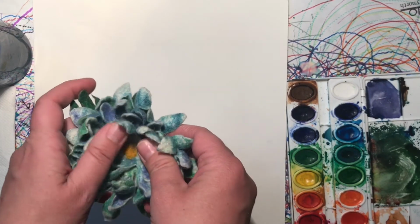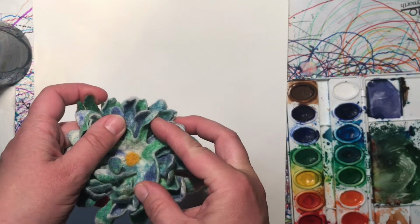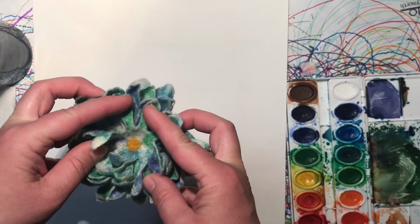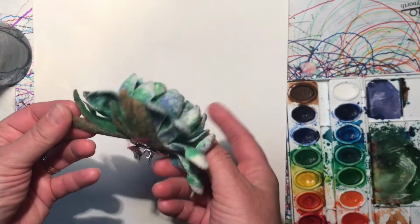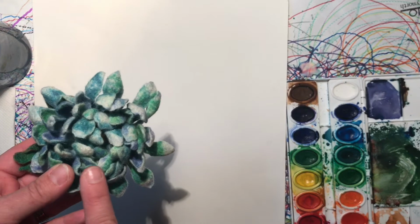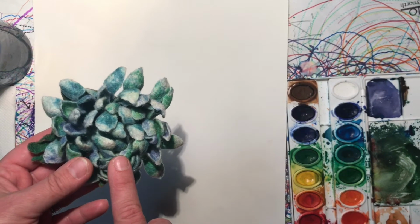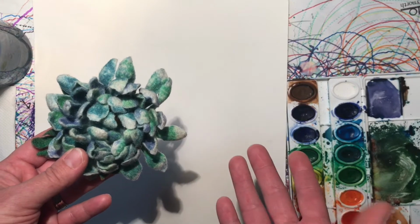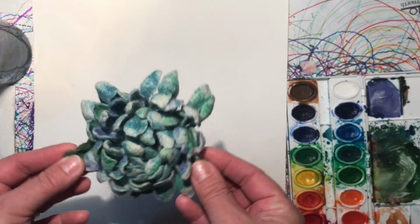Oh, look, if I look really deep in there, it's got a center. Look at that. Pretty cool. This is a felt flower. It's a fake one. So I'm going to look really closely at it and look at where the petals land. And I'm going to start sketching out my flower.